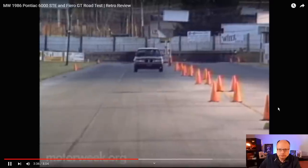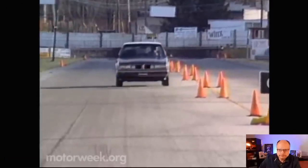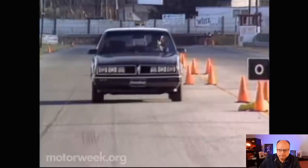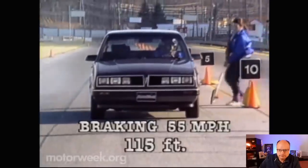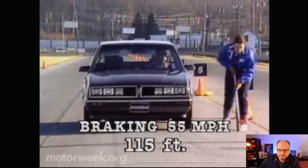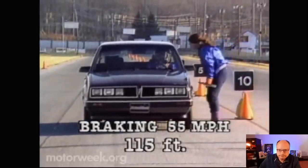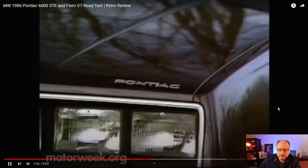Wheel disc brakes stopping the 6000 STE is also a reassuring experience. While the pedal on our very new test car did have a mushy feel, the system was easy to modulate. In 6 tries, the STE always stopped straight. Distances averaged a short 115 feet from 55, and fade was practically non-existent.